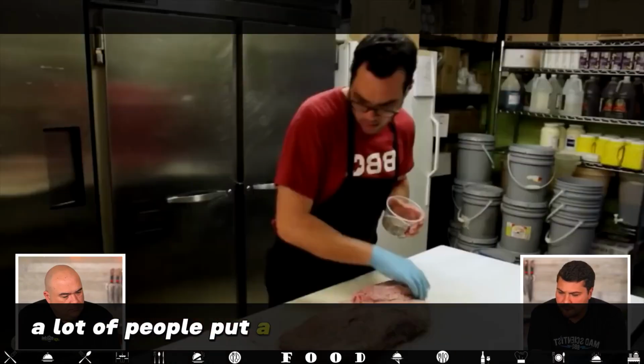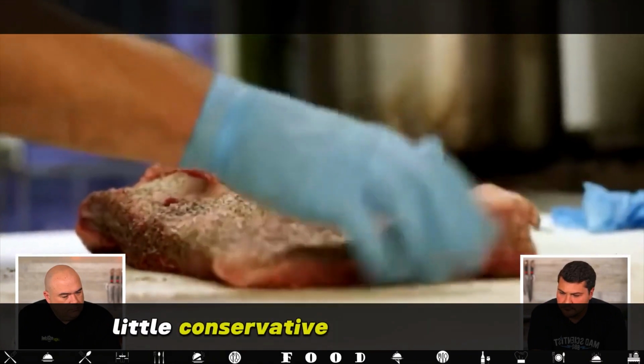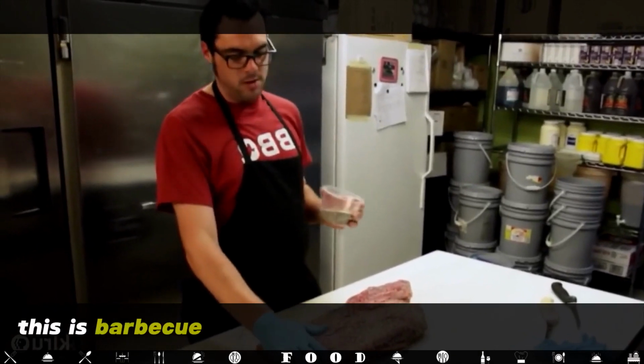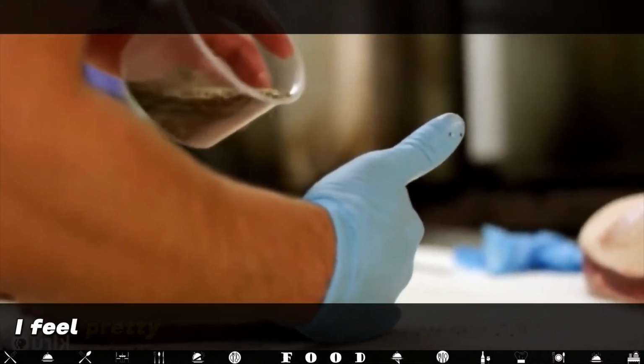A lot of people put a whole lot of rub on a brisket. In my opinion, it's better to go a little conservative on how much rub. You really want the flavor of the meat to shine through. You know, this is barbecue. You can put a lot of rub on something, cook it in the oven, and get whatever flavor you want, but it's salt and pepper. It's super simple. I feel pretty strongly about that.